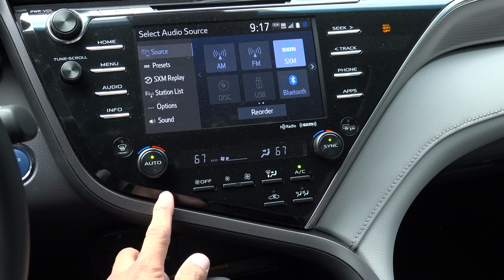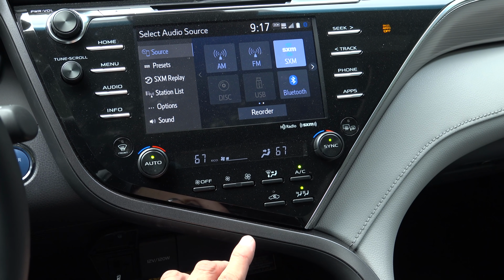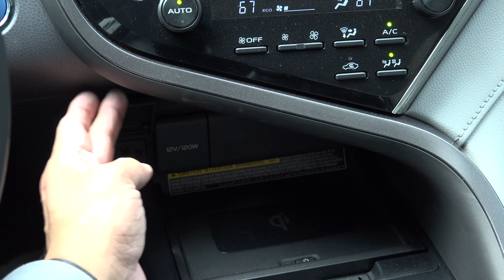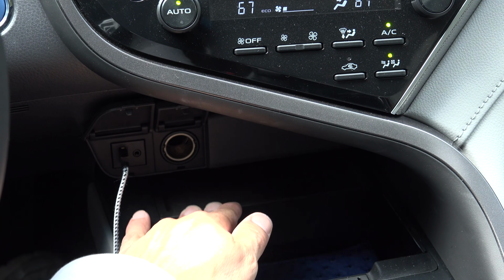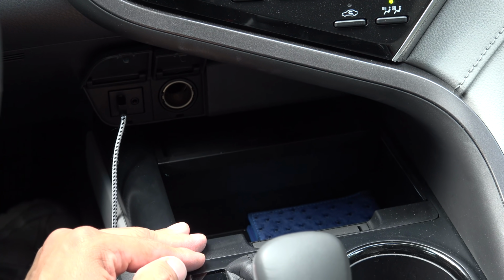Below the infotainment screen, we find the controls for the dual-zone climate control system. This button over here helps improve system efficiency in the hybrid model. Below the climate controls, we find a single USB input and auxiliary input and a 12-volt power outlet. We also find a Qi wireless charging mat that opens to reveal a small storage cubby where you could easily put wallets or smartphones, that sort of thing.